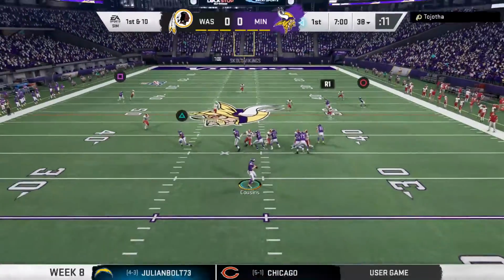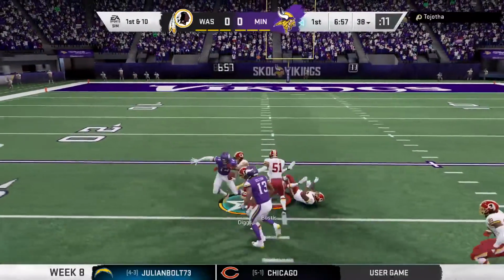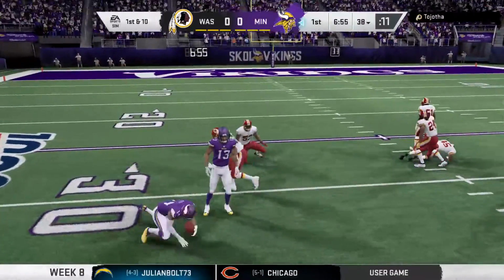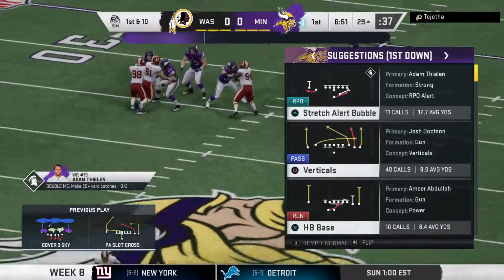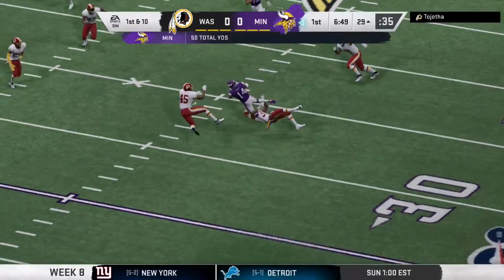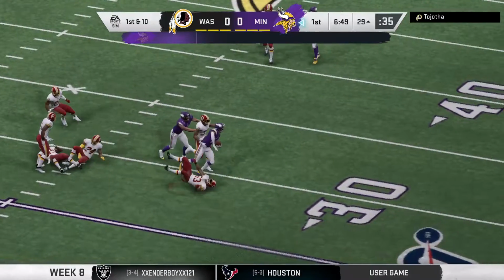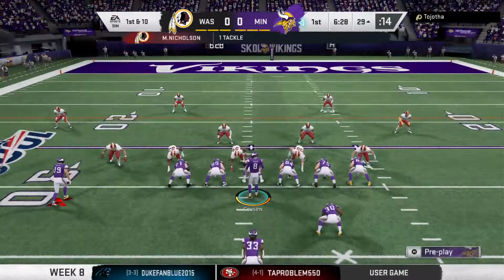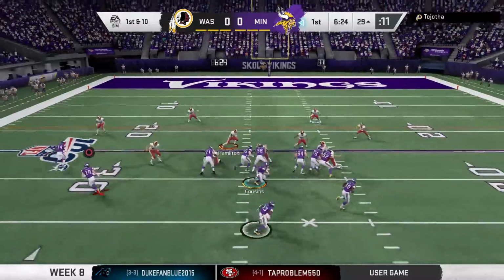On play action, Cousins going deep for Diggs. And that is caught one-handed. Oh, my, he pulled it in. And he'll go down, but not before getting this inside the 30. A very nice pickup of 33 yards. So now the big play has him all the way inside the 30, 1st and 10.